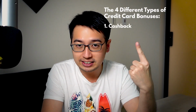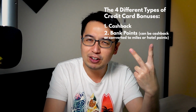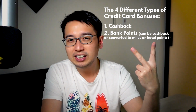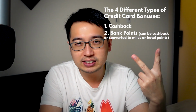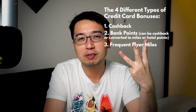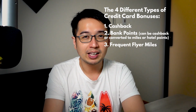Once you find the credit card you like, you'll have to determine what the bonus is. That bonus can be in 4 different formats: cash back as an actual cash value, cash bank points, which are a floating value depending on if you use them for gift cards, cash back statements, or transferring them to frequent flyer points or hotel points. Then you have credit cards that only give you frequent flyer miles and other credit cards that only give you hotel points. That's a lot.